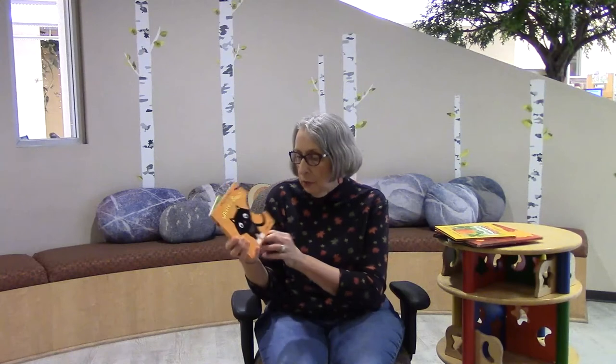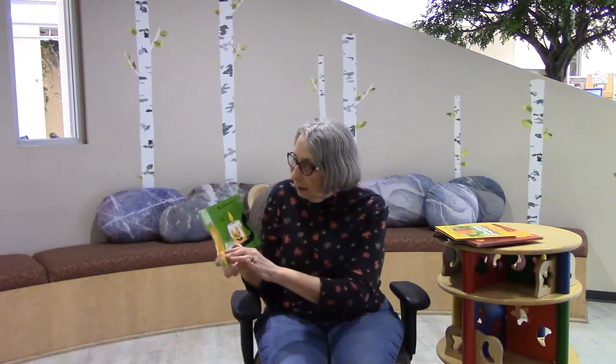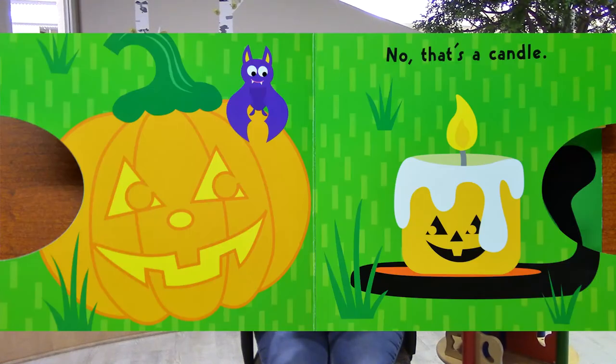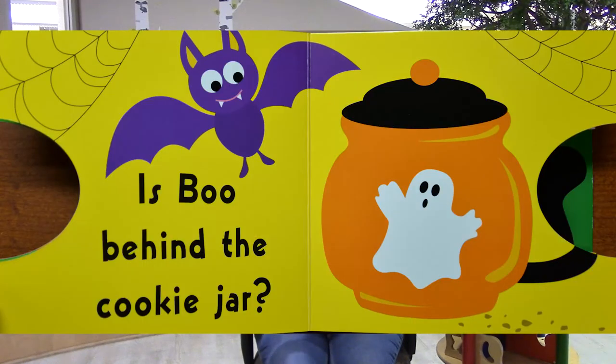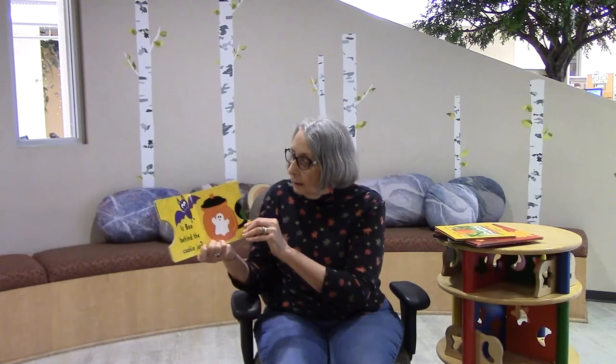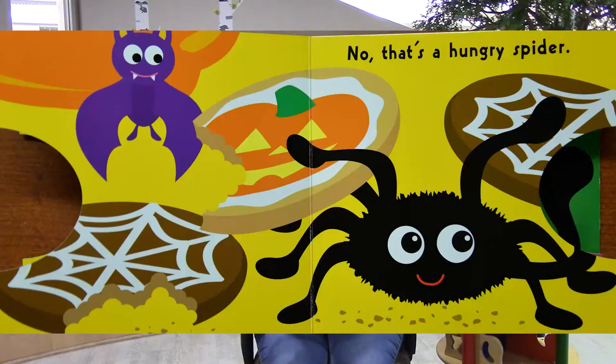I'm going to start with Where's Boo by Selena Yoon. Where is Boo hiding? Is he behind the jack-o'-lantern? You know, jack-o'-lantern is another way to say pumpkin. Let's peek. No, that's a candle. Oh, it kind of looked like the cat's tail. Is Boo behind the cookie jar? Could be. See the tail? Oh no, that's a hungry spider.